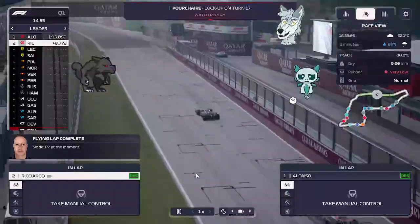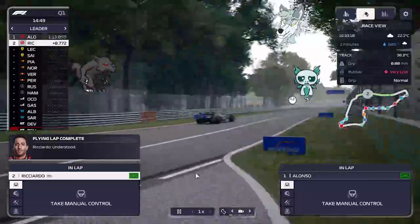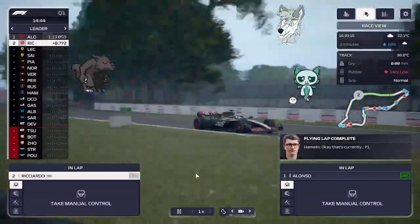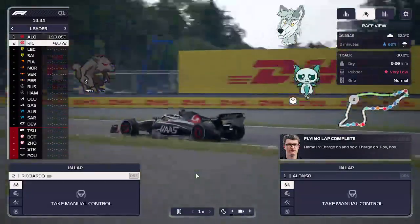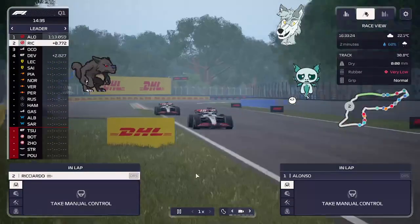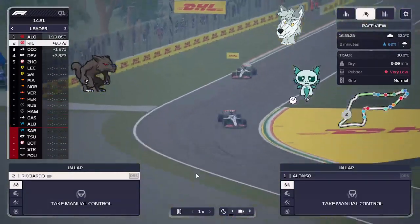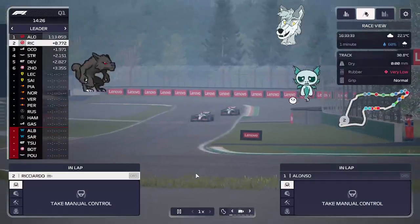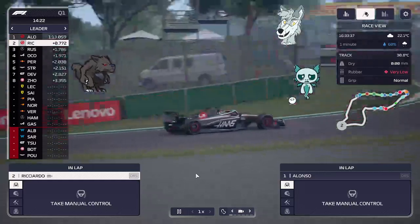P2 at the moment. Nice job on that lap. Mode in. Understood. Okay, that's currently P1. Charge on in box. Charge on box. Okay, copy. We'll see how does it. So you're not planning one run. So if not, then you're planning for one run. Okay. So I probably should end up if I'm doing an extra one.